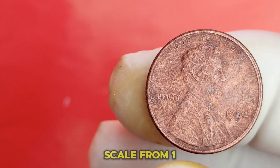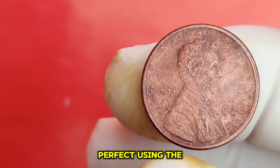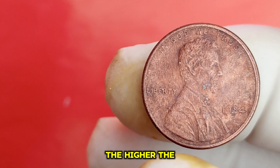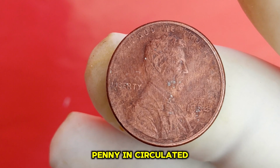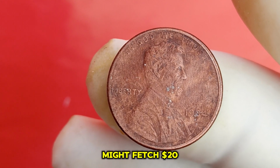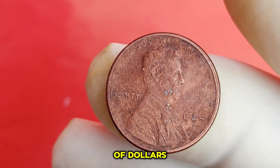Coins are graded on a scale from 1, poor, to 70, perfect, using the Sheldon coin grading scale. The higher the grade, the more valuable the coin. A 1984 DDO penny in circulated condition might fetch $20 to $200, while uncirculated examples can command thousands of dollars.